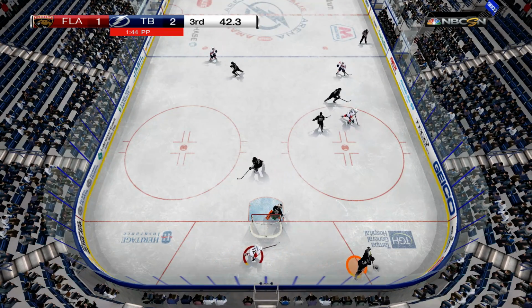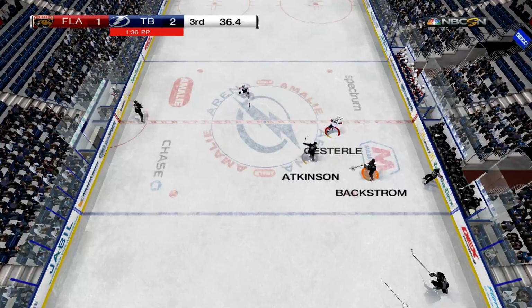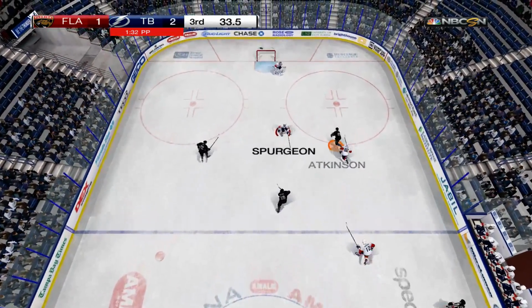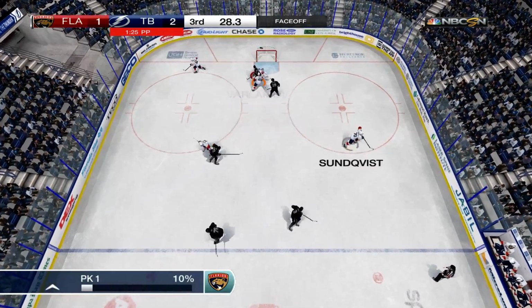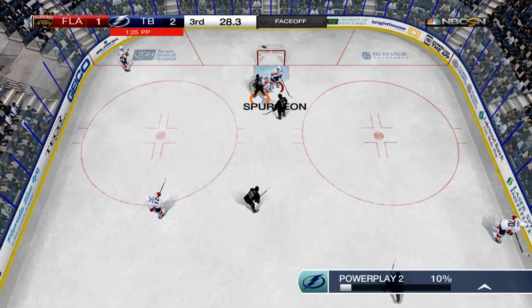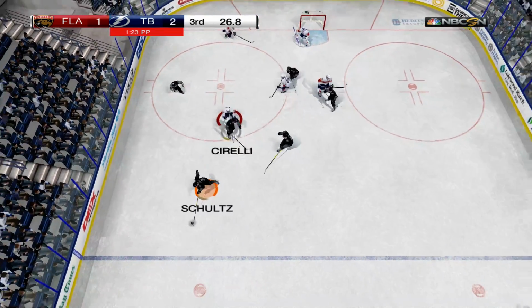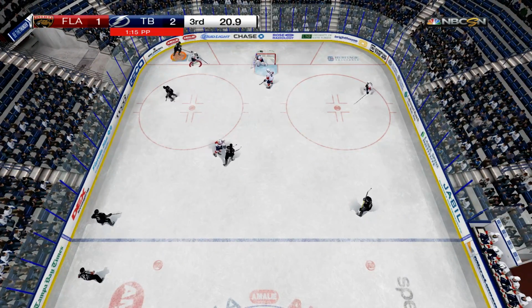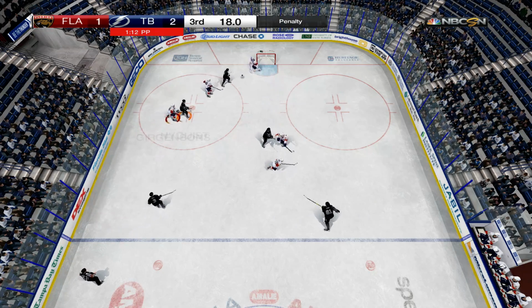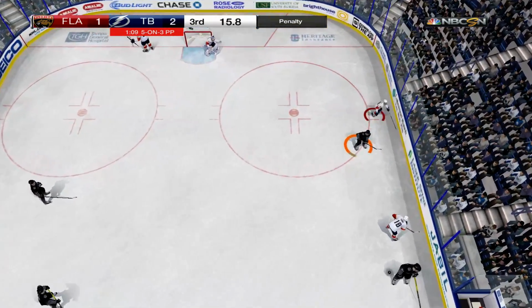Under a minute to go in the third. Backstrom. Gibson. It's two on one. Drop the puck on the right. Another shot. Varlamov shuts the door. Now that shot had goal written all over it, but he kept it out. When he's on his game, he's hard to beat. Face-off won by Cirelli. Nyquist. Shot. Just missed the net. Scooped up by Zuccarello. Another shot. Saved by Varlamov. Sharot gets called for interference.